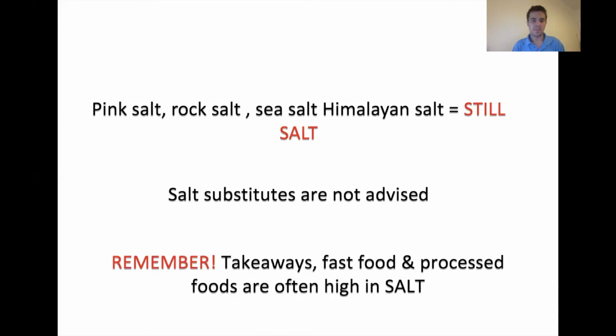And remember, takeaways, fast food, and processed foods are high in salt. So try to limit your intake of these foods.